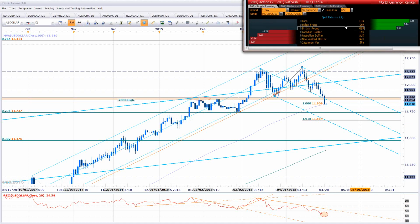Looking at the relative performance, it's a split right down the middle. You got the comm block doing pretty poorly today. CAD down 0.2, Aussie down 0.29. Kiwi, we'll look at, has been our favorite as far as the intraday trades are concerned. That's down 0.34% along with the yen.